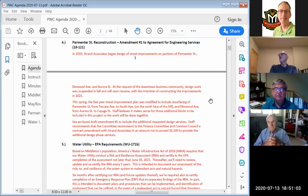I move we recommend Strand for the additional $6,500. That seems awfully reasonable for 2 additional blocks of work. If it were a standalone motion, we'd never get that. Okay, Robert, second. I'd second that. We have a motion and a second to recommend Strand Associates in the amount of $6,500 for the additional design work. Any further discussion? Hearing none, those in favor signify by saying aye. Aye. Opposed, nay. The ayes have it, and that will be our recommendation to the Finance Committee and the Council.